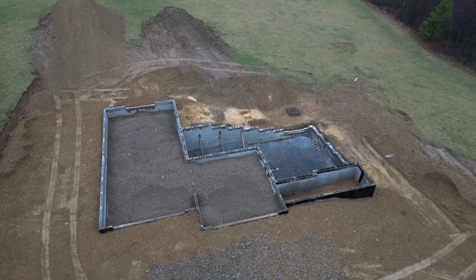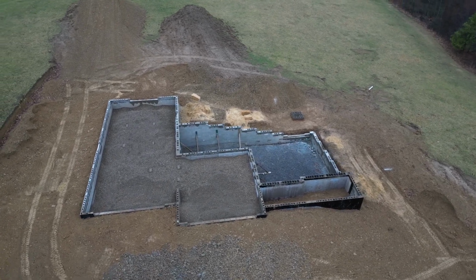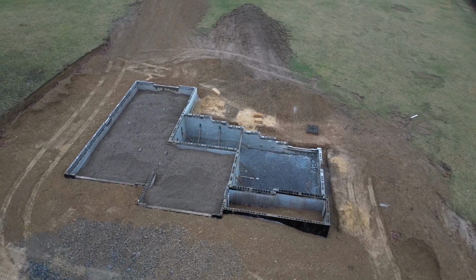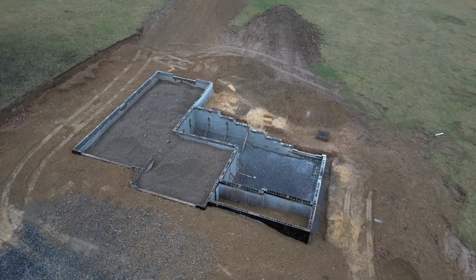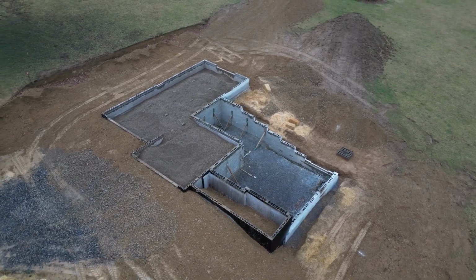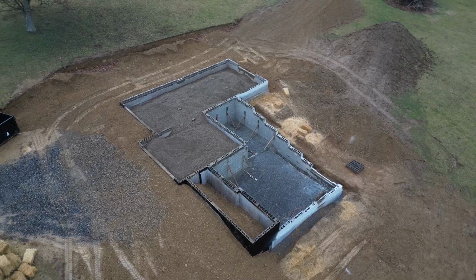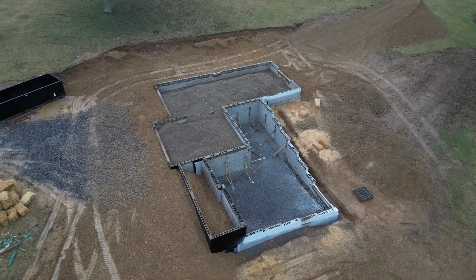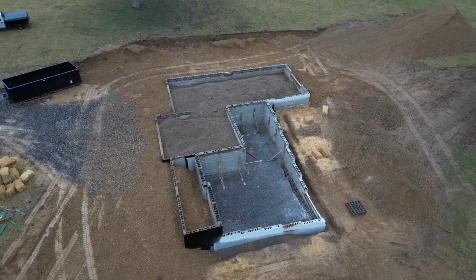A couple of the specifics to our house that influence the foundation are: number 1, the layout of the house and the additional garage space. 2 is that we wanted 9-foot ceilings in the basement, so this required an extra course of block. 3, we wanted a walkout from the basement, so this required leaving an opening for the door and also digging down enough where you could walk straight out from the basement to the backyard.